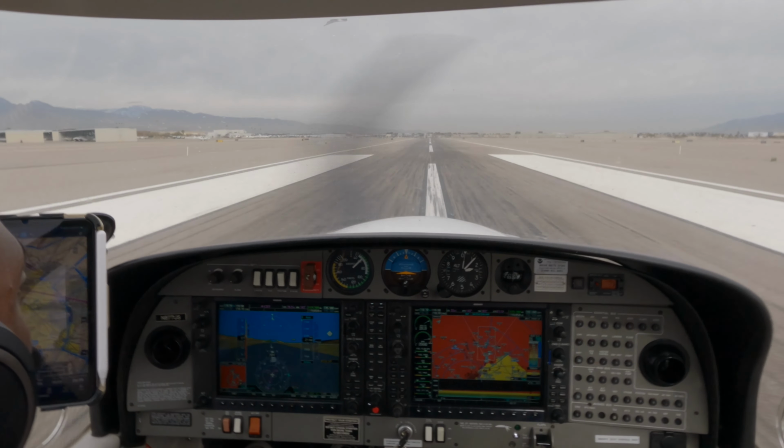Alright, and you said climb to 5,500. And November 7 Uniform Sierra, continue left-hand turn heading 120 now. Continue left-hand turn, 120, 77 Uniform Sierra. And we'll start to climb 5,500. Vertical speed, actually flight level change. We'll go down to 75 knots. Number 7 Uniform Sierra, can you start your VFR climb down to 5,500, please? Climbing to 5,500 right now, 77 Uniform Sierra.